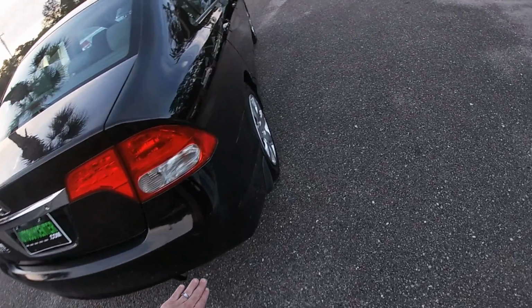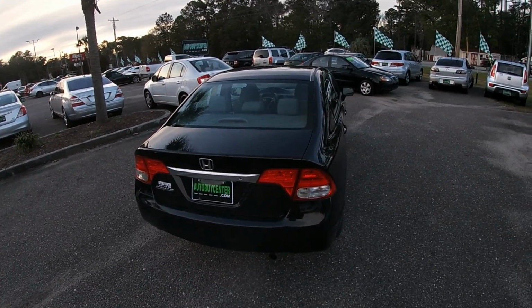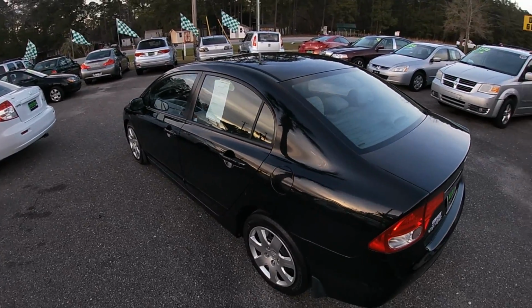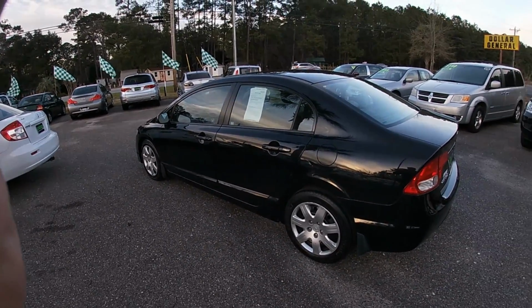Looks like we got a little scuffage going on here. But I mean, for the most part, paint's shiny on it. Doesn't look too bad. I mean, it's got a couple dents, dings, and scratches, but nothing too crazy, you know? Yeah, not too bad. Let's keep looking at the Civic.